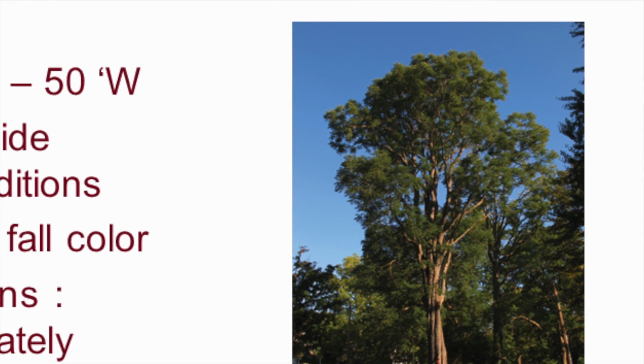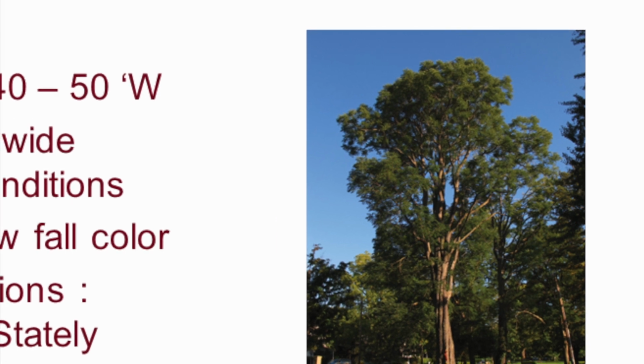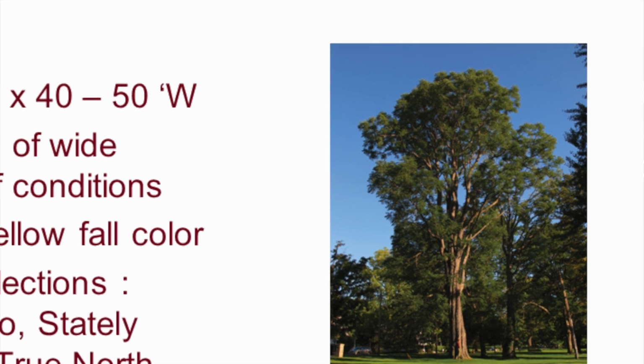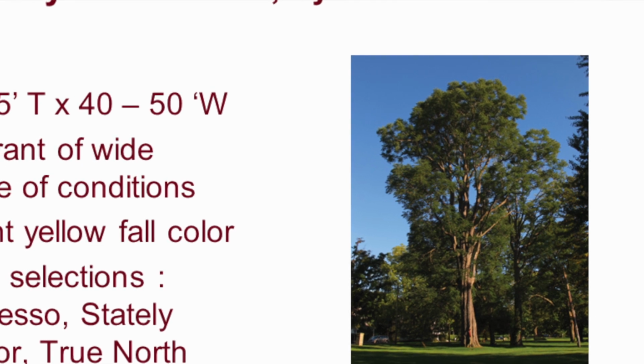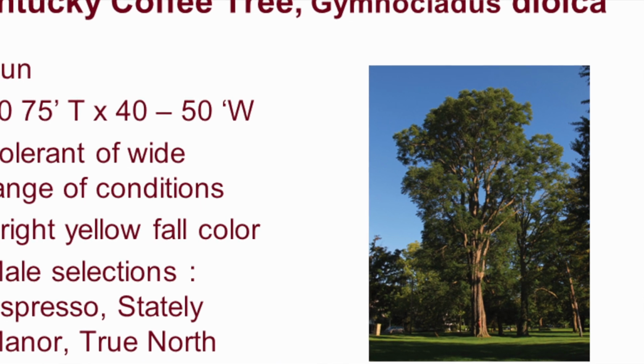And then Kentucky coffee tree. I know everybody's going, no, I don't want the seed pods. You can get male varieties, so you don't have seed pods. Full sun, so at least 6 hours a day. 60 to 75 feet tall by 40 to 50 feet wide, depending on the variety. Some are more columnar, some are more spreading. It's tolerant of a wide range of conditions. Bright yellow fall color. A few male selections are Espresso, Stately Manor, and True North.